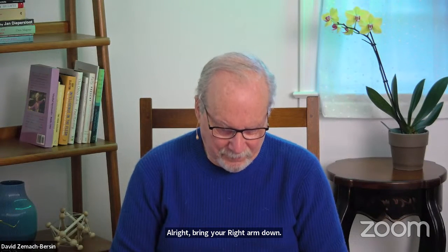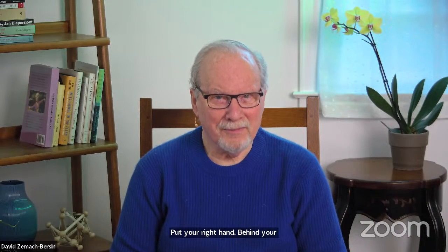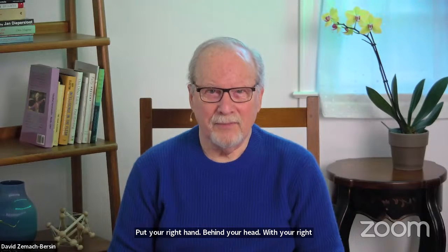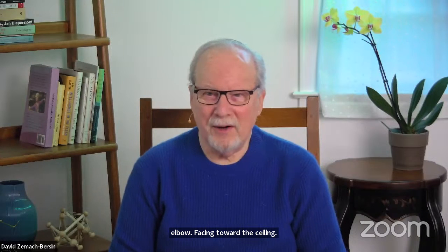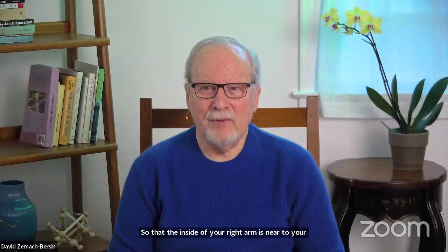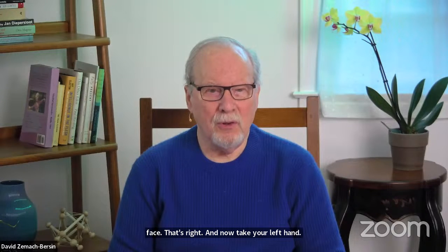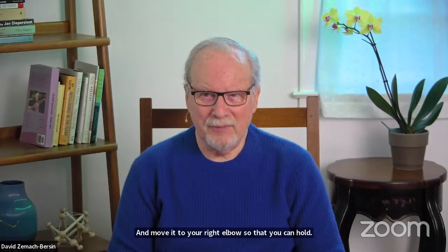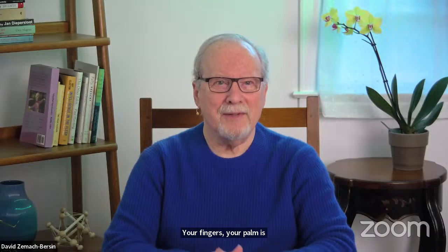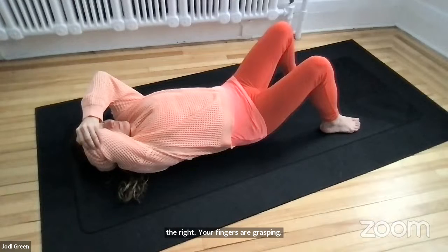And now put your right hand behind your head with your right elbow facing toward the ceiling so that the inside of your right arm is near to your face. That's right. And now take your left hand and move it to your right elbow so that you can hold your right elbow with your left hand. Your palm is directed to the right. Your fingers are grasping the outside of your elbow.